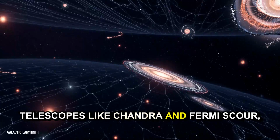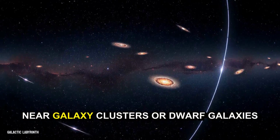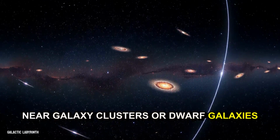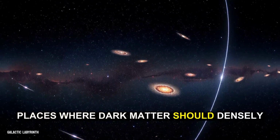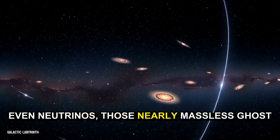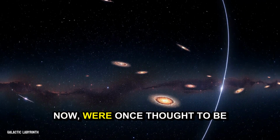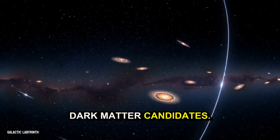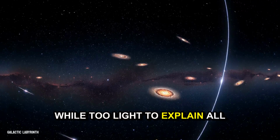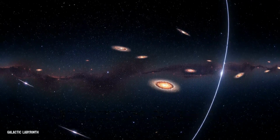Telescopes like Chandra and Fermi scour the sky for unexplained energy spikes near galaxy clusters or dwarf galaxies, places where dark matter should densely congregate. Even neutrinos, those nearly massless ghost particles streaming through your body right now, were once thought to be dark matter candidates. While too light to explain all of it, they prove nature loves hiding matter in plain sight.